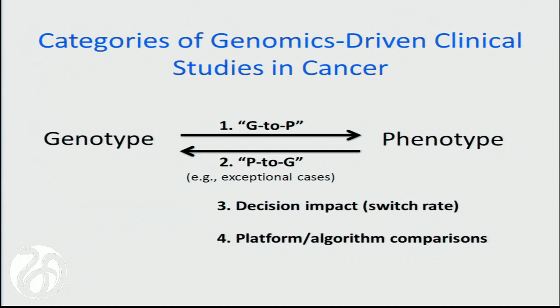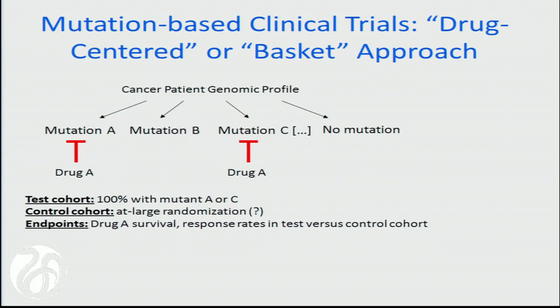So genotype to phenotype is the idea that you take a set of genetic information and use that, and the phenotype will be clinical response, so we think we can use this information to pick drugs for clinical response. Whereas the phenotype might be that you saw a clinical response, but you don't know why, and then you use the genetics to sort out whether there was a genetic basis, and David Solit will talk more about that. And there are a variety of other types of studies: decision impact, how often do you switch your care based on what was done, and then comparisons of various platforms.